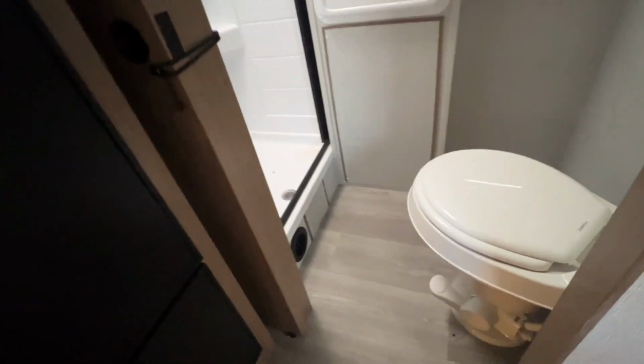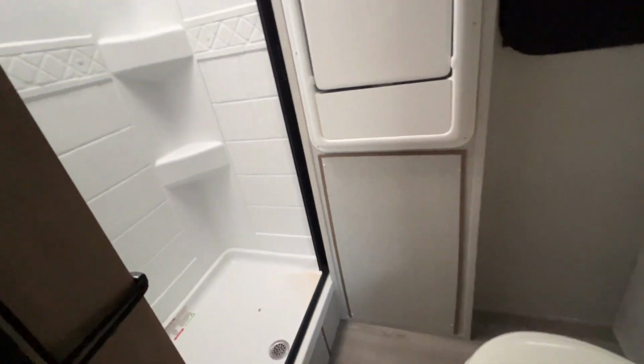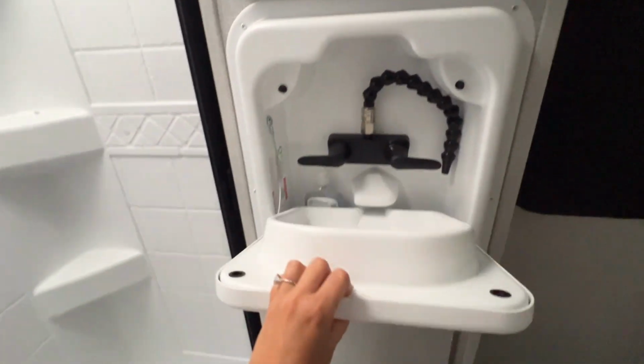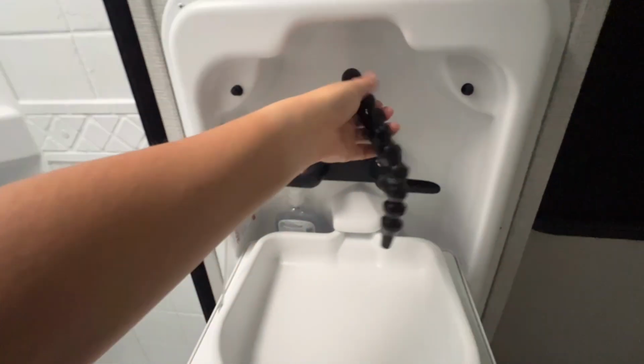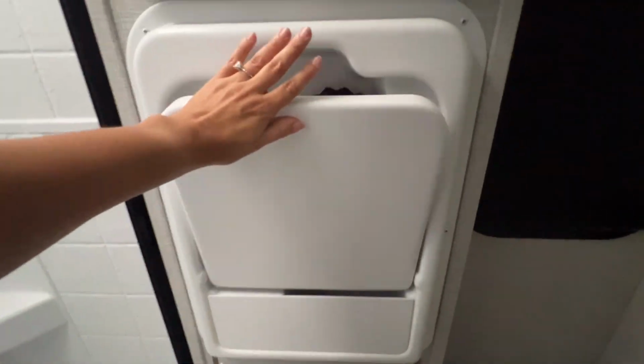Just like the durability, the quality of construction is fantastic. The camper is very well insulated. We're in Florida and it gets super hot here in the summer. We run the air conditioner, and we've never had any problems, thankfully. It keeps things nice and cool.